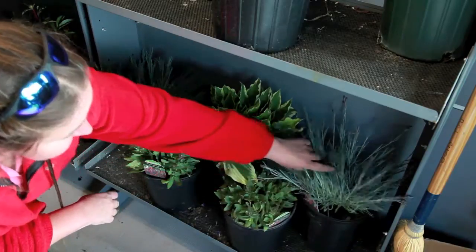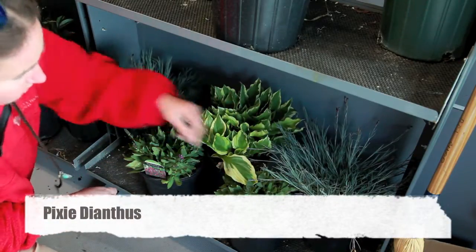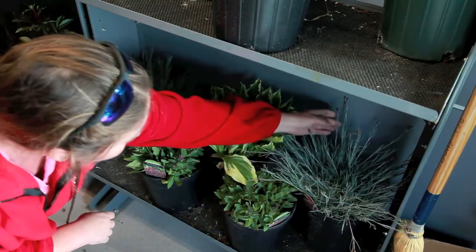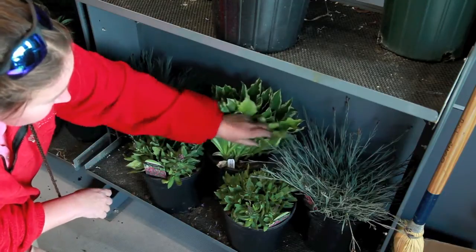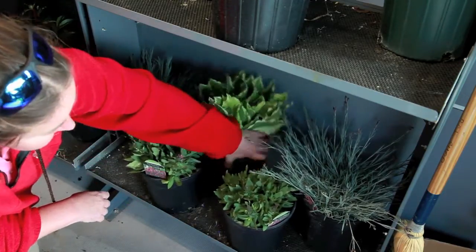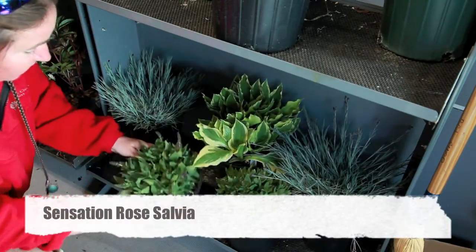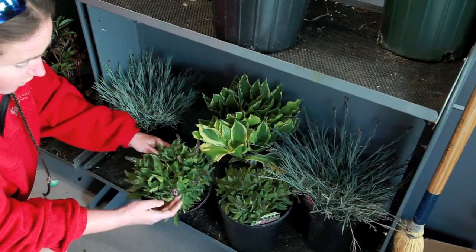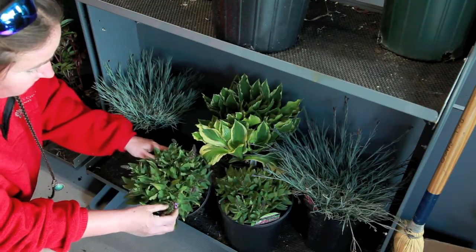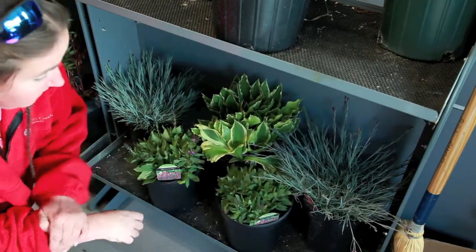And this again is Pixie Dianthus. I can hardly wait till she blooms. She's got a lot of good buds on her, and I'm still waiting for them to pop open so I can enjoy them too. This is, stop that hosta, get out of the way. This is Sensation Rose Salvia. I have a little bit of color showing here. You can see what a gorgeous pinky purple color that is. It's lighter than most of the salvias. Lots of good buds, a nice full plant without being overgrown in the pot.